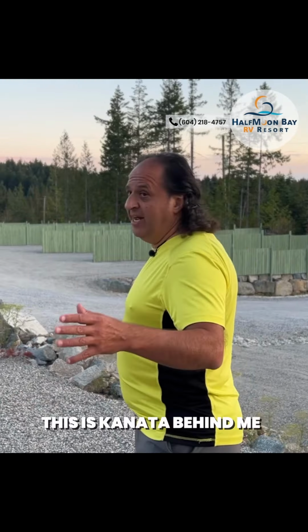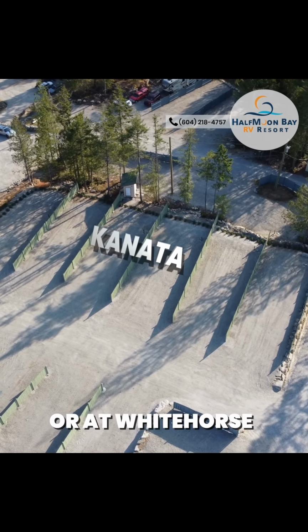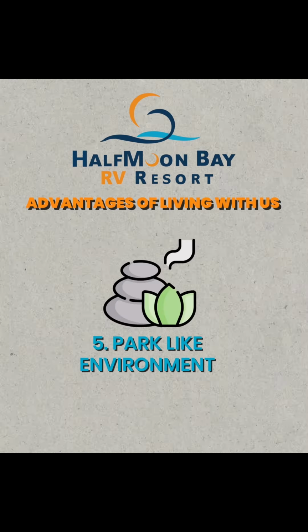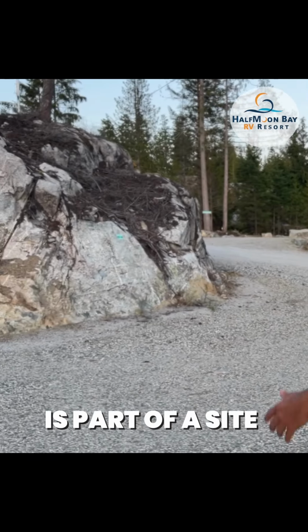You see this is Kanata behind me, so all the sites at Kanata or at White Horse, they all have cable TV connected. If you check this area here straight to this side of me, all this rocky area is part of a site that is called White Horse 1.